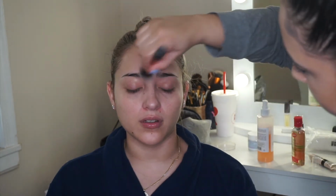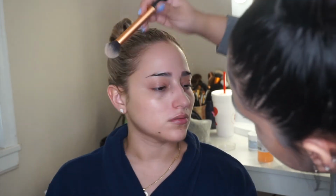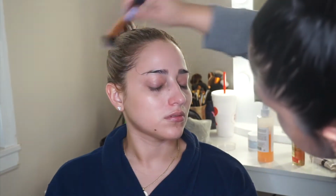So it took some of the sheen away. Oh yeah, definitely in the middle of the forehead. And you want to look glowy, not sweaty. Yeah, and with this, you still see the illuminating primer underneath too. So it's not taking away the glow from the illuminating primer.